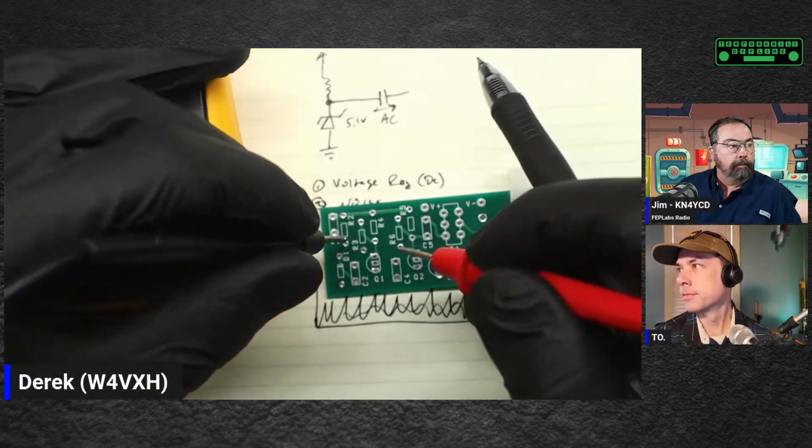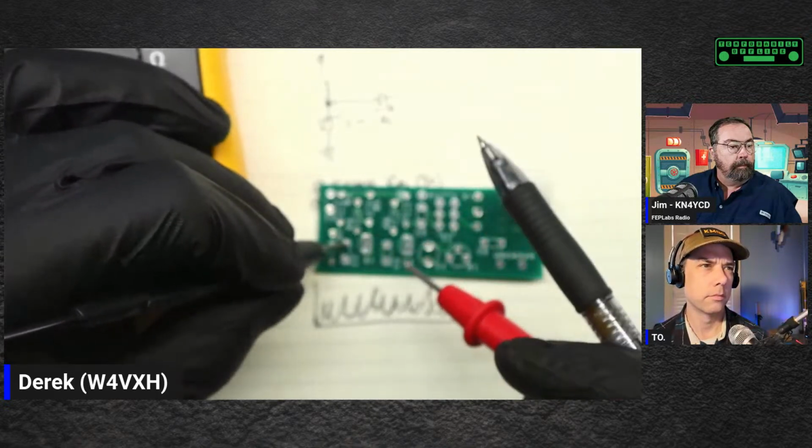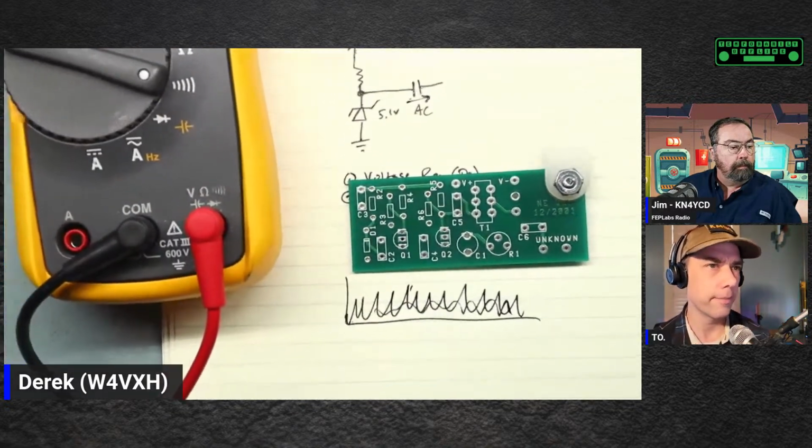So we can keep going a little further with this. So this capacitor's got to go this side. So I'm not really focused, am I? No, it just jumped out. It was good for a minute there. There it is. Put it in manual.